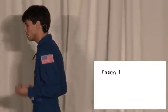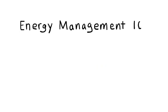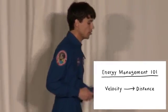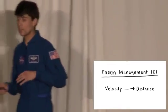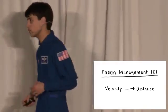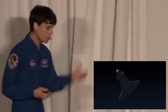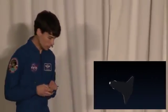Well, reentry is basically a big energy management problem. We have a lot of velocity and a lot of distance to cover. So the goal is to bleed off that velocity at just the right rate so that we cover the right distance. If we slow down too fast, we won't make it to the landing site. And if we don't slow down fast enough, we'll shoot right past the Kennedy Space Center and crash out in the Atlantic Ocean, which is also bad. So in order to control descent, we figured out that we just need to change our bank angle.